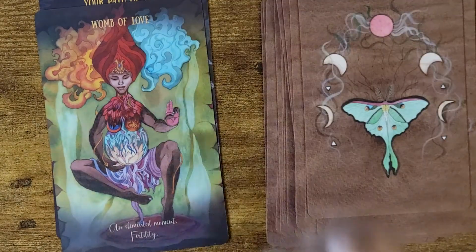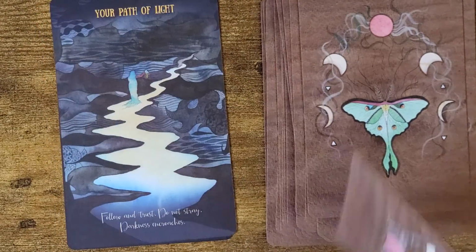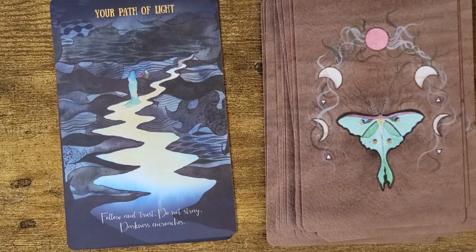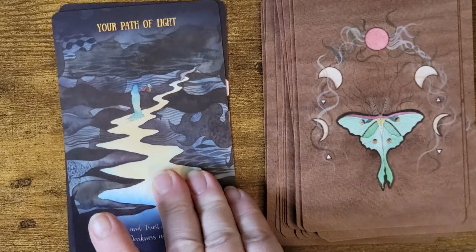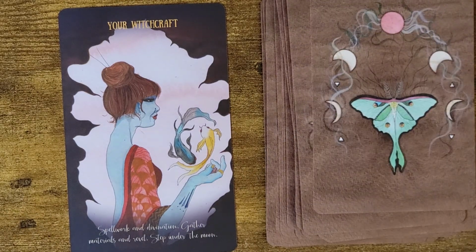The womb of love. An elemental moment. Fertility. Your path of light. Follow and trust. Do not stray. Darkness encroaches. Your witchcraft. Spellwork and divination. Gather materials and revel. Step under the moon.